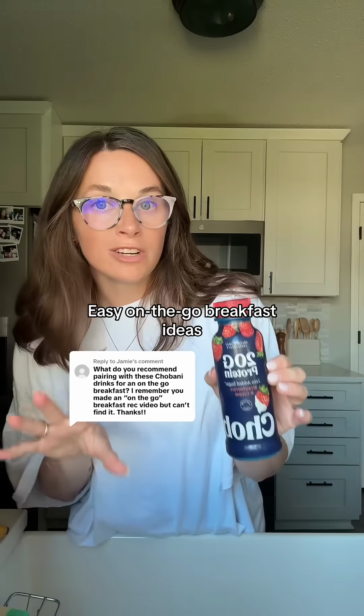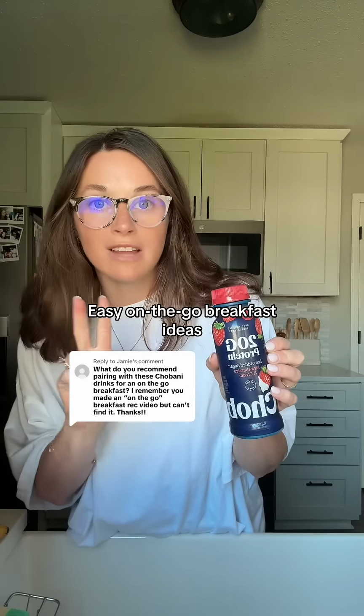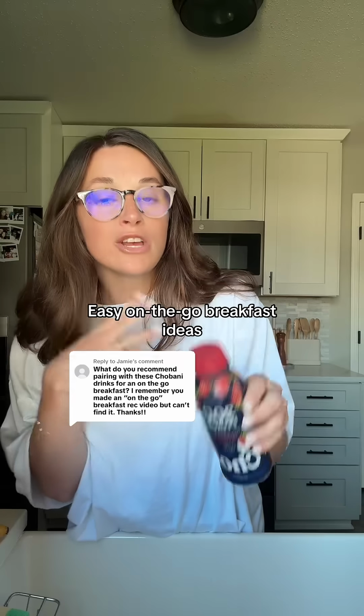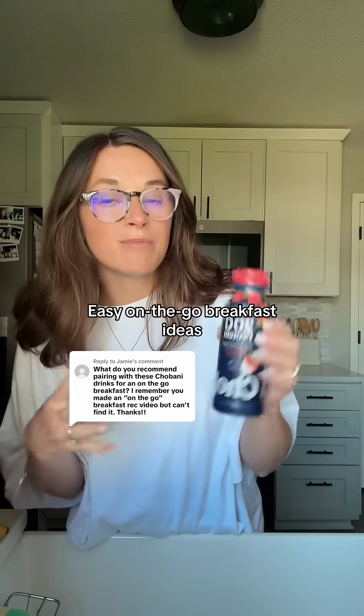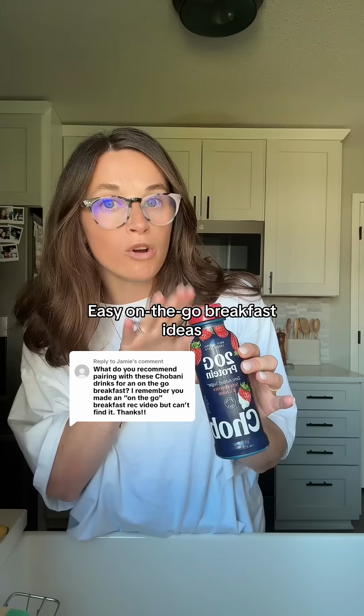If you have followed me for literally any length of time, you know that I love the Chobani 20-gram drinks. They're 20 grams of protein, lactose-free, and also packed with probiotics, so the beneficial bacteria that help your gut. Plus they're dairy, so they've got some good calcium, some vitamin D. Super easy addition to add a bulk of protein to your breakfast.